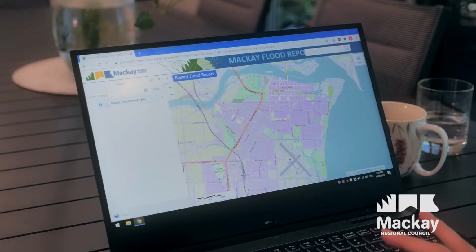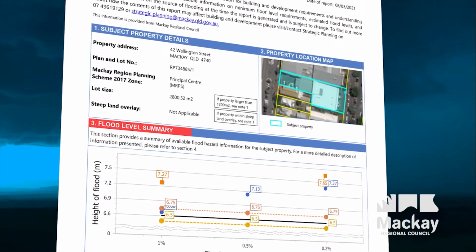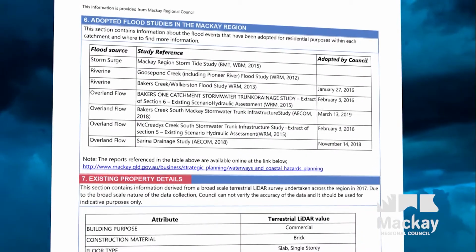Council has also released an easy-to-use online property flood reporting tool. It's a convenient way to understand a property's flood hazard and the minimum floor level needed. It also provides lot-based flood information for building and development requirements online.